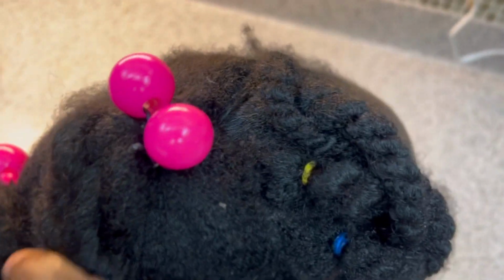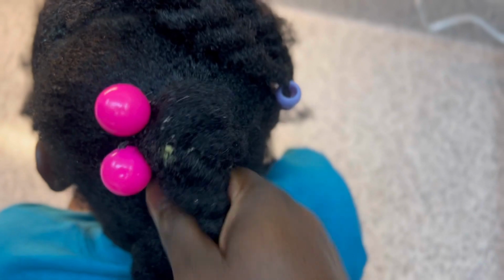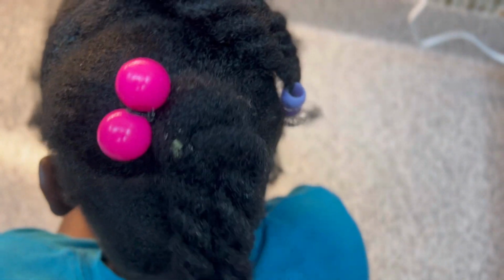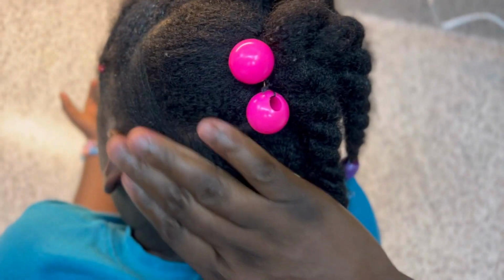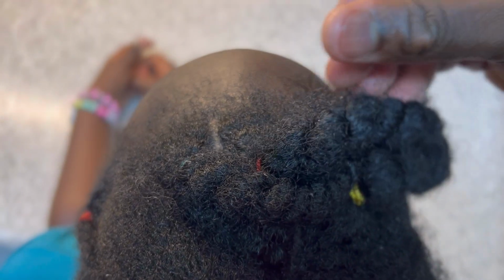You can also use this as a pre-poo on your wash days. And when you want to use it as a pre-poo, there is no need to solidify it or put it in the refrigerator. You can use the oil as is because it's going to be much easier to apply it.